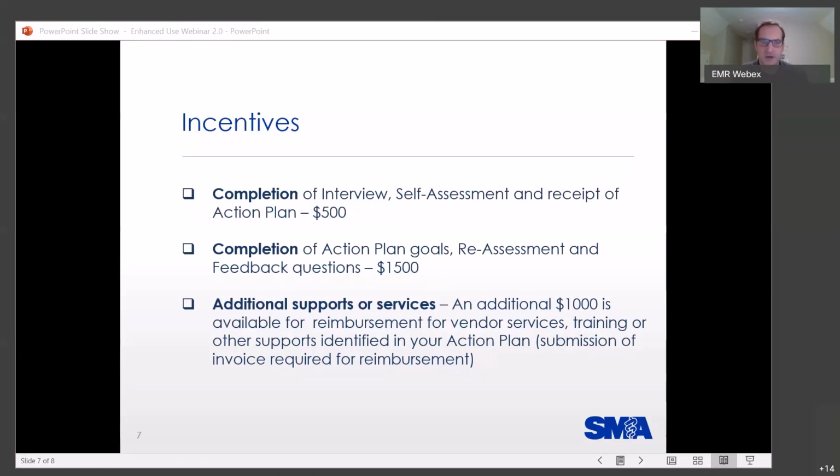Once you actually complete all of your action plan goals, you go through the reassessment and you answer a couple of feedback questions that we'll have for you. At the end of that process, there's another $1,500 incentive available.